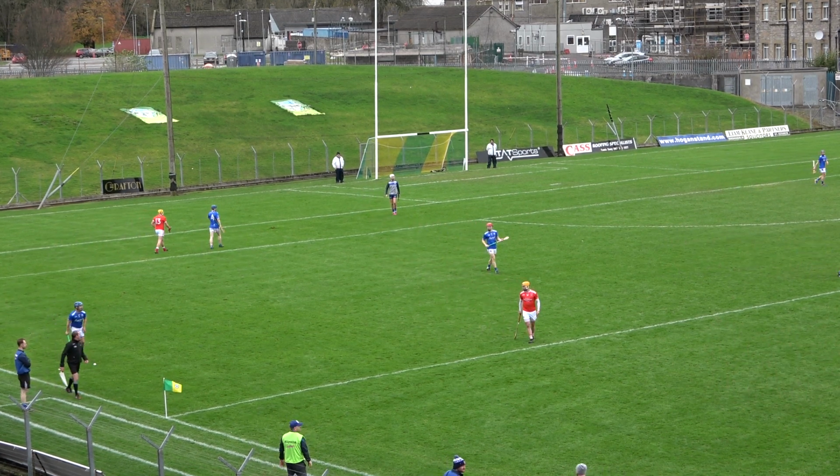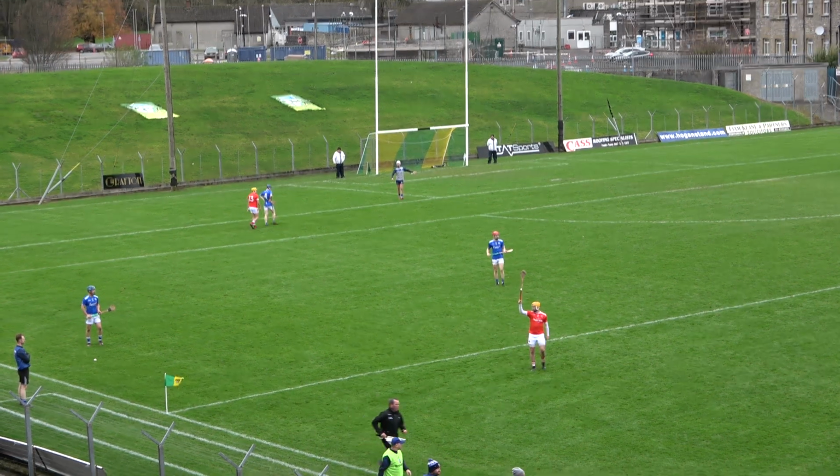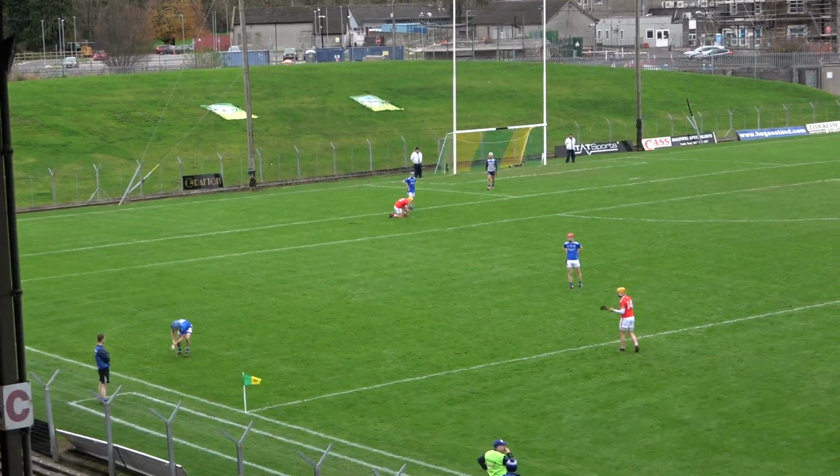For sure, he just put in an extra step when he just needed to put it on the stick a little bit better. But Mikey's doing well. Dougie's not winning his own ball, but the ball is breaking, and we seem to be winning that breaking ball. Free again here for Tullamore.